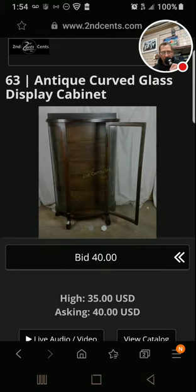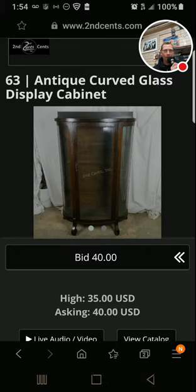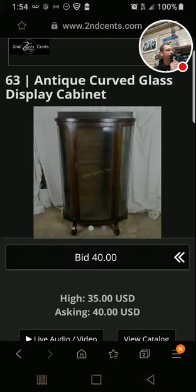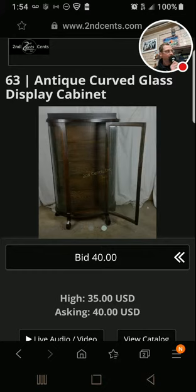The curved antique glass display, it does have all the shelves inside there. I think we have pictures with no shelves, right? We do have pictures with no shelves, but we could not find a shelf. But all the shelves are inside. Can you type something up out there? It does have what, three shelves or four? Four wooden shelves, with slats, or whatever, I don't know.